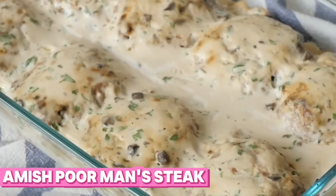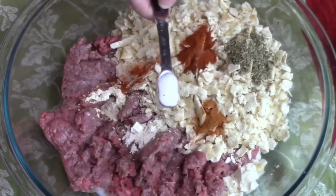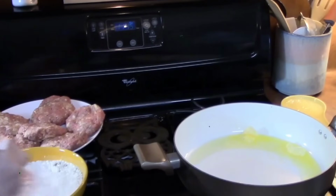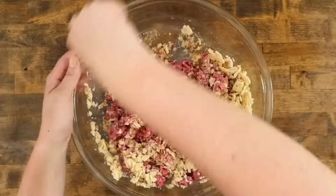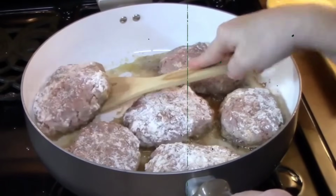Amish poor man's steak. Not every family had access to prime cuts of meat, and that's where Amish poor man's steak comes in. This dish is a celebration of simplicity, a hearty, slow-cooked meat dish that turns less expensive cuts into a tender, savory feast. With a marinade of basic spices, onions, and a splash of vinegar, the meat is allowed to simmer until it's meltingly tender, absorbing every bit of flavor.